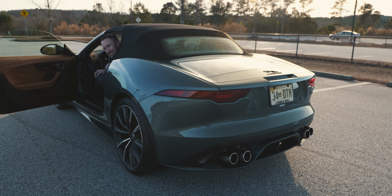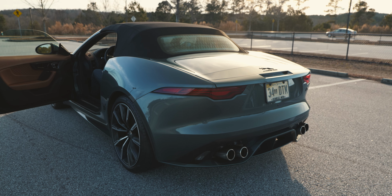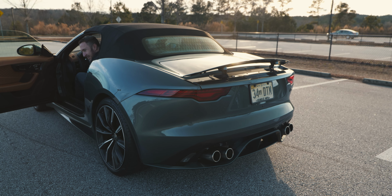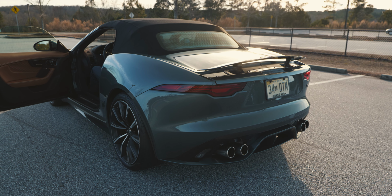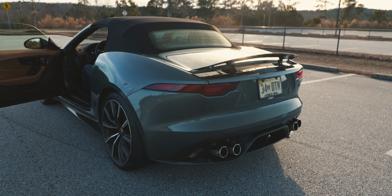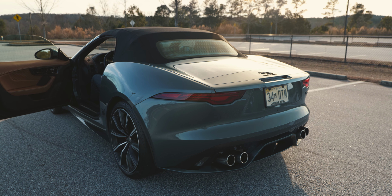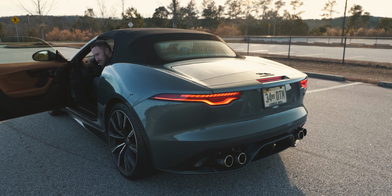He's making the spoiler go up and down. Because it's cool. Apparently it goes up automatically when it's fast, but you can do it whenever you want. Apparently that's a cool feature. I don't know, it's kind of cool. One more time.